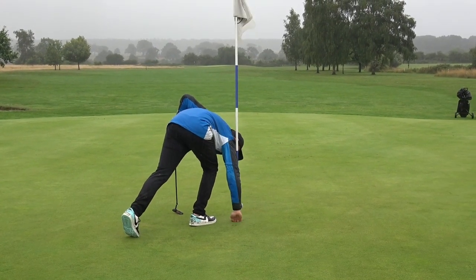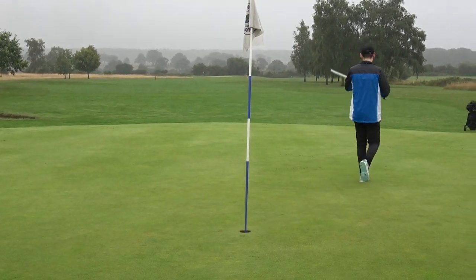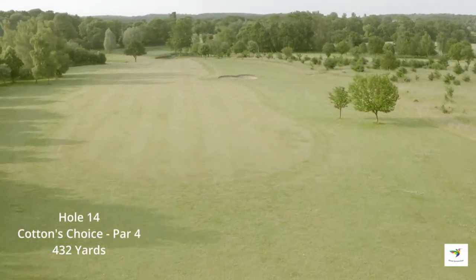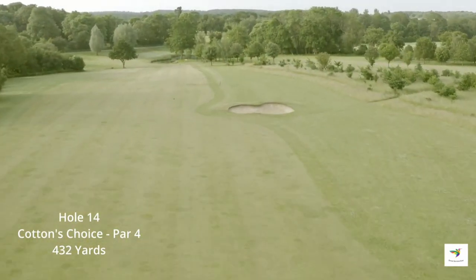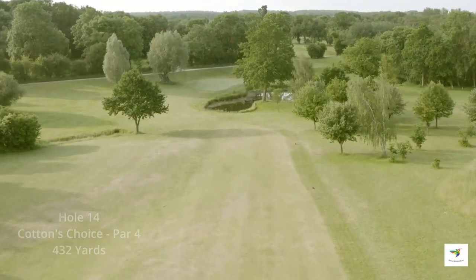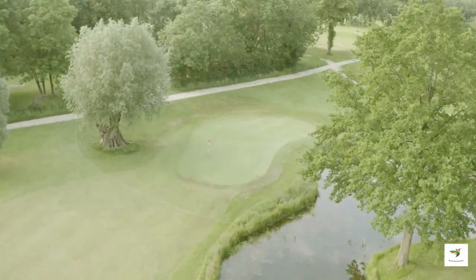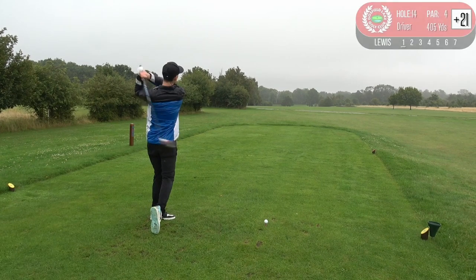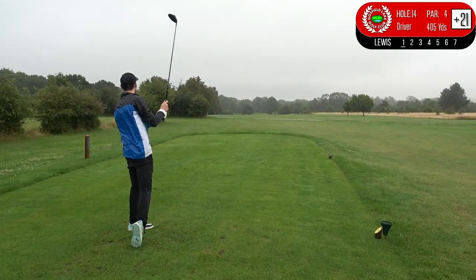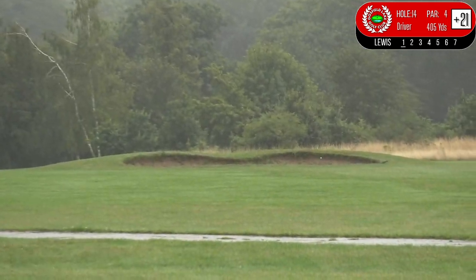Right, let's double in it, yeah? Double, let's move on. Right, ladies and gentlemen, this is the 14th hole, par four, it's 405 yards. Bunker on the right-hand side of the fairway. Right, let's just knock one down there. We are fighting elements once again. We love fighting elements. For some reason, we just seem to always do it. So, come on. Stay out of that bunker, but also stay out of that long stuff.